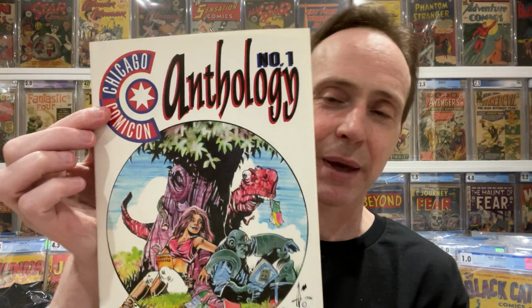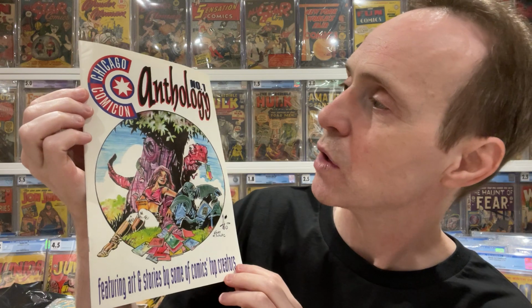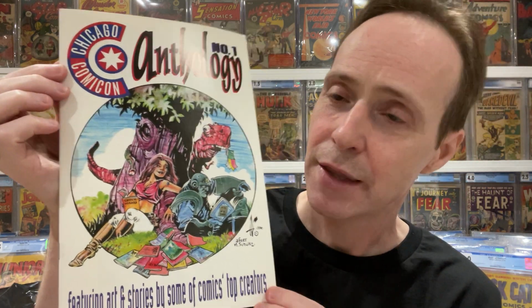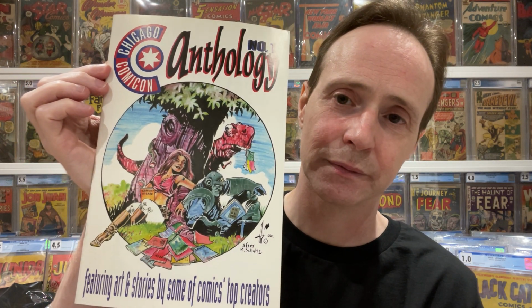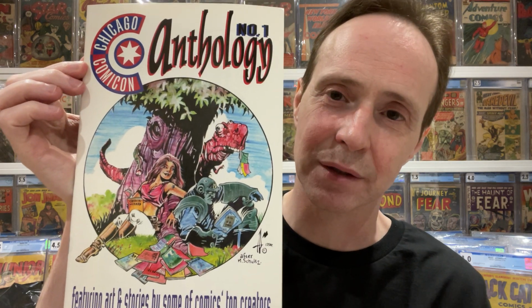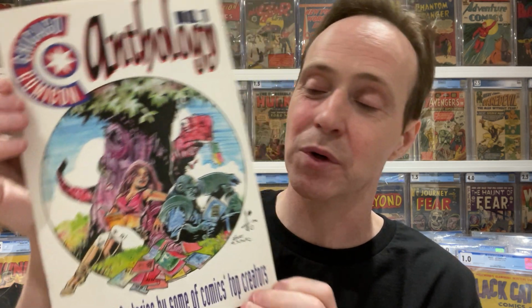If you're a Frank Cho fan, this is actually a book that you should pick up. It's kind of under the radar. And they didn't bag and board it, so it's kind of annoying. And it's got a black cover, so I've got to be really careful. The back is all black. This is Chicago Comic-Con Anthology #1. And this is an early, if not the first, appearance of Liberty Meadows characters. So this is kind of a cool book. Since it's open, let me see. So it's early Frank Cho stuff.